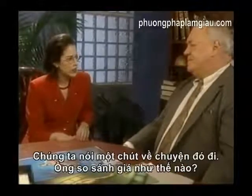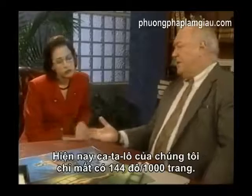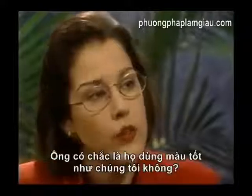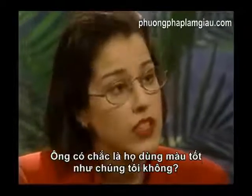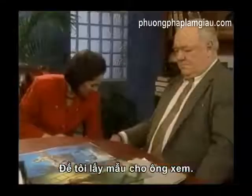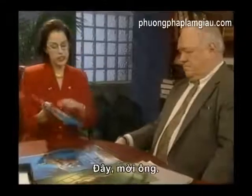Now let's take a moment to talk about that. How do you compare the price? Currently, we're getting our catalogs done at $145 a thousand. Right. Your quote is $158. Are you aware that our quote does include this 5-color process, a coated cover, and a better grade paper sample? Let me show you a sample. This is our die cut.